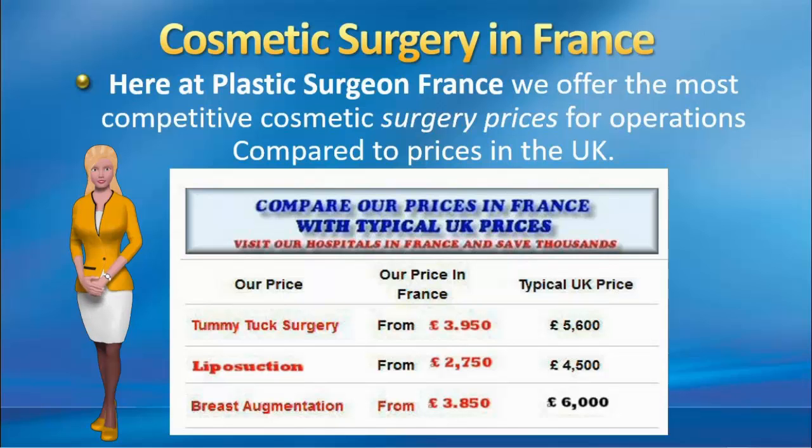Or breast augmentations from £3,850, compared to a UK price of £6,000. Cosmetic and plastic surgery in France are great savings.